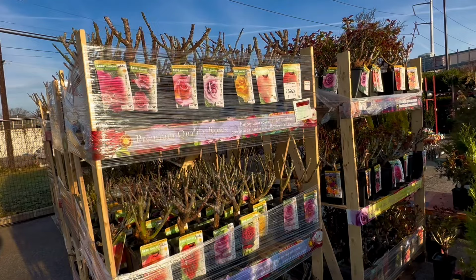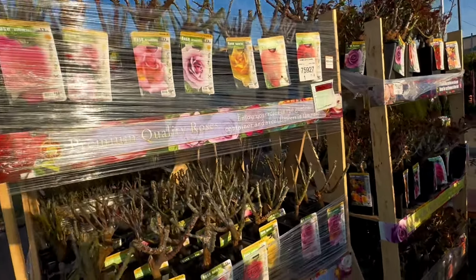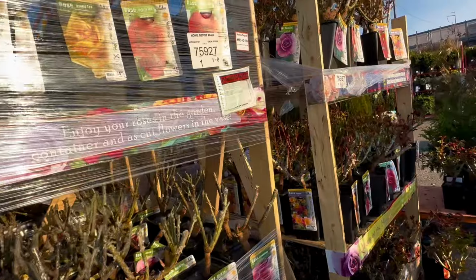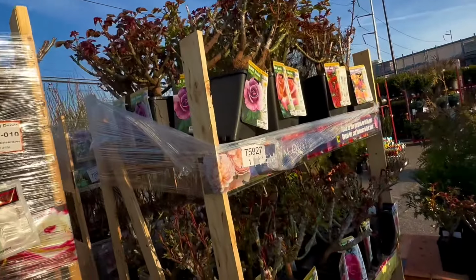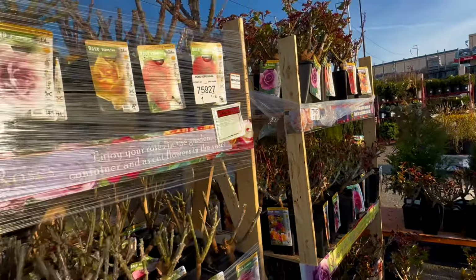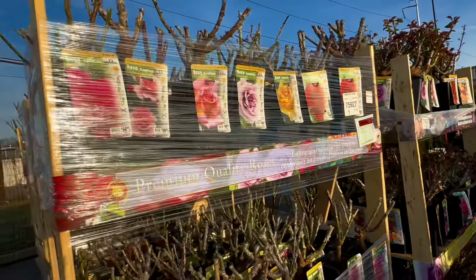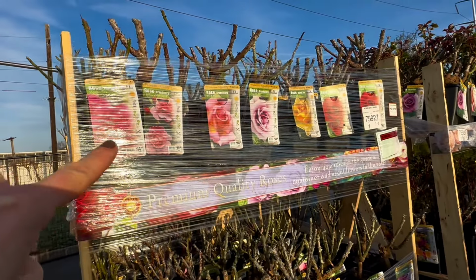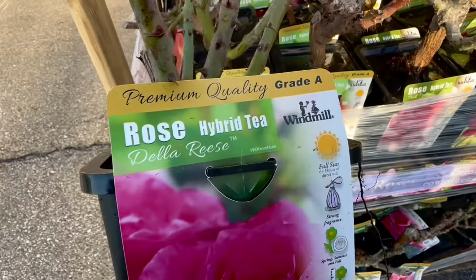So many beautiful bare root roses to choose from and to look at. I don't even know where to start because these racks are filled from top to bottom with beautiful, rare bare root rose varieties. I guess let's start right over here from the far left on this rack.